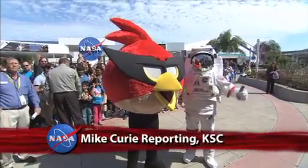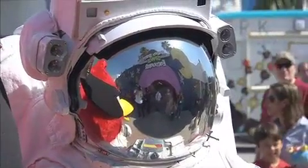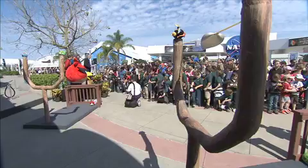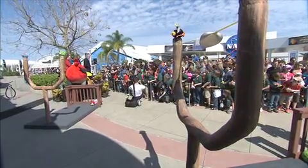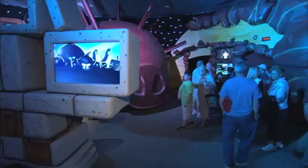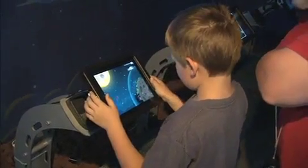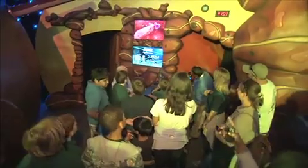A flock of animated birds has descended on the Kennedy Space Center Visitor Complex in Florida. The grand opening celebration on March 22nd welcomed the new Angry Birds Space Encounter amid excitement and fanfare. NASA astronaut Don Pettit, who helped launch Angry Birds Space while aboard the International Space Station, introduced the new attraction and its 6 interactive stations designed to inspire children to explore science, technology, engineering, and math.